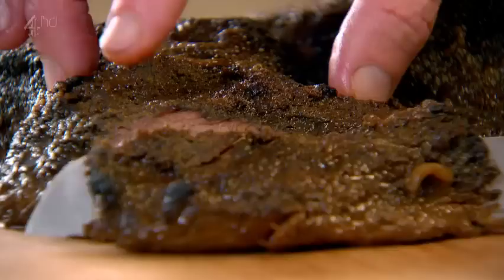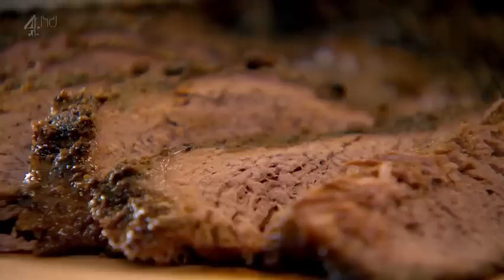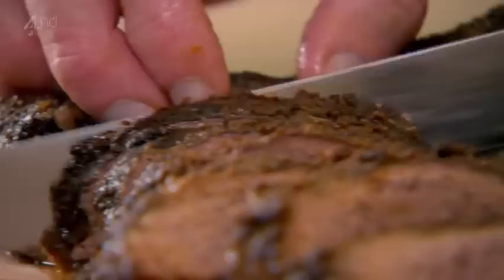Look at that. And here's the thing about helping Daddy cook. Here's the perk. You get to taste it first before anybody. That is so good. That tastes delicious. See, all that wonderful flavour in there.